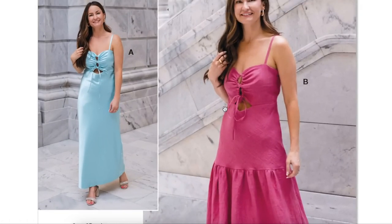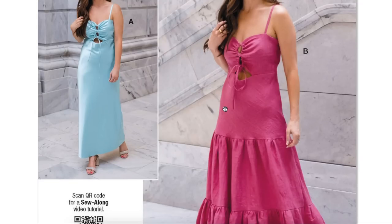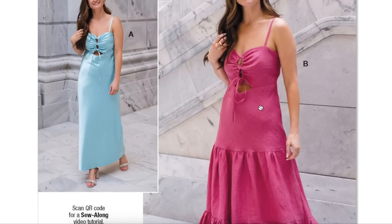Do not be dissuaded if your figure does not look like her figure. When I tell you that bias cut garments look good on everybody, I'm not kidding. And honestly, I think they look even better the curvier that you are. So don't think that you can't pull off a slim fitting dress like this. If it is cut on the bias, I'm telling you, you will look and feel fabulous, fabulous, fabulous.